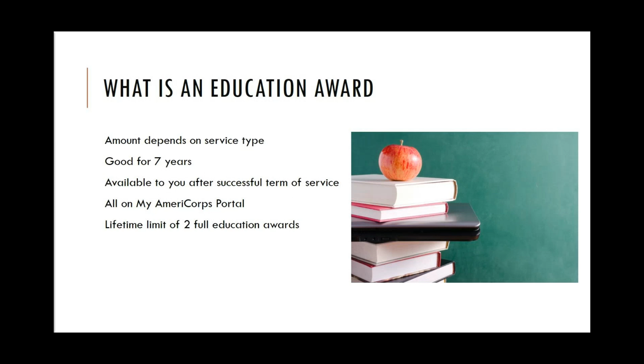So this means that you finished all your hours, served until the end date, and left in good standing with Equal Heart. You will not receive your education award if you were exited for cause. If you are exited for compelling personal circumstance and left the program early, you'll receive a portion of your education award as long as you serve over 15% of the total hours. The percentage of your hours served will determine the amount of the education award that you will receive. For example, if you serve 150 hours of your total amount of 300 hours, then you'll receive half of your total education award since you've served half of the total hours. This is only if you are exited for compelling personal circumstance.